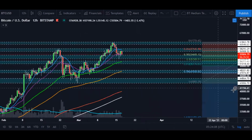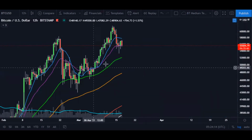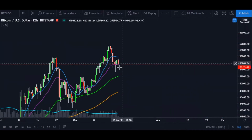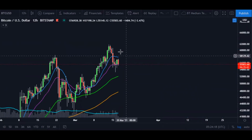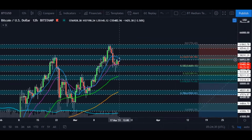On the 12-hour chart, still closing 12-hour candles above the 21 exponential, which is the purple line. That in and of itself is a pretty decent signal showing that we're still short-term bullish, at the very least back up to the 10 simple, which is around $57,693. So I do think we'll see another short-term bounce. That's around our liquid zone here at the top.